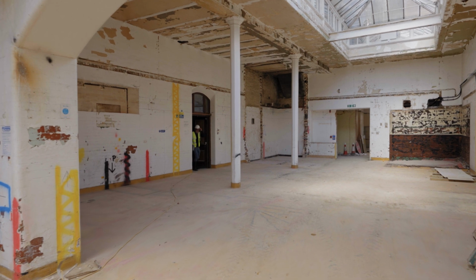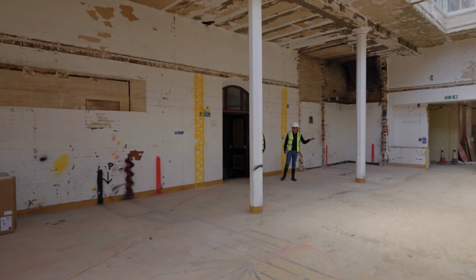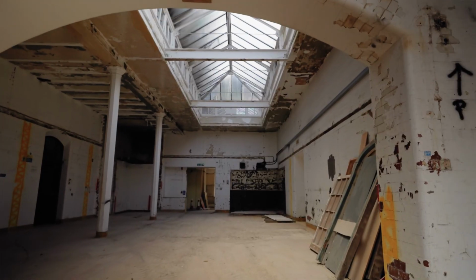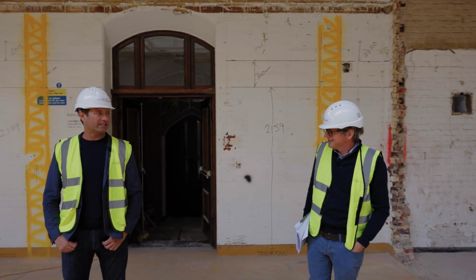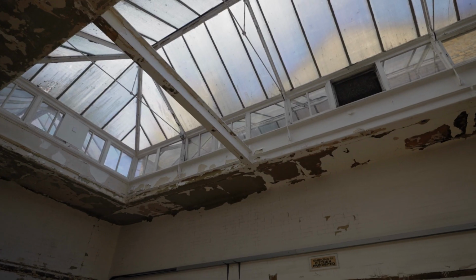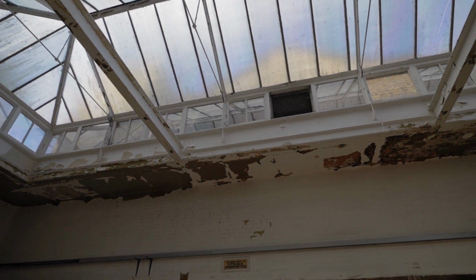So what have we got here? George, this was originally the dining room in 1840 as part of the original hospital, and it then later on became the kitchen. It's massive. If this was the kitchen, it's enormous. And you've got these enormous lanterns, skylights over our head. Are they going to stay or not?